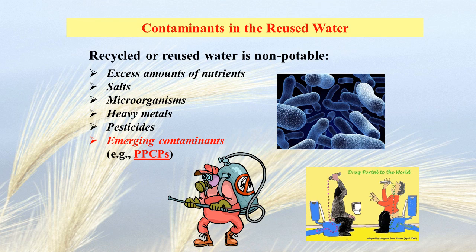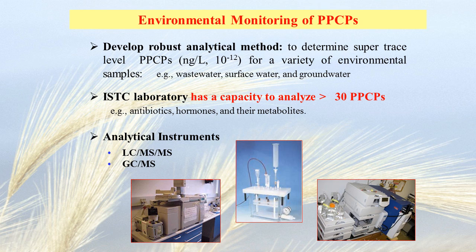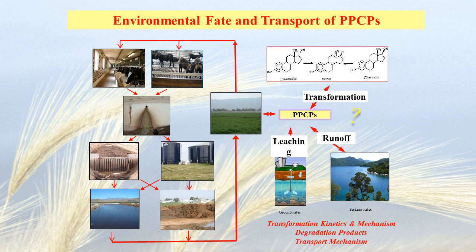Currently, we have two funded research projects related to PPCP from wastewater reuse. For our PPCP research, we mainly focus on three areas. First is PPCP environmental monitoring. We develop a robust analytical method to detect PPCP at extremely low levels, like nanograms per liter.